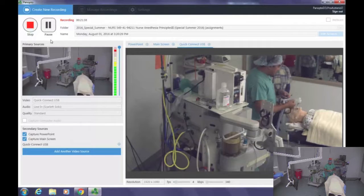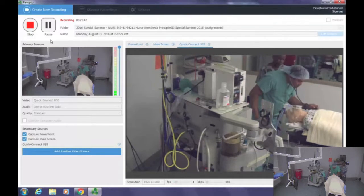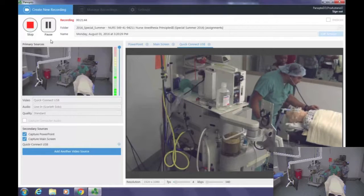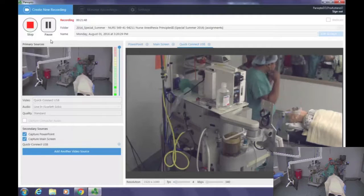And the same goes with the right tube, all right? So you clamp the right, listen here, okay? And you should hear breath sounds on the left and absence on the right. And then you could remove the clamp.